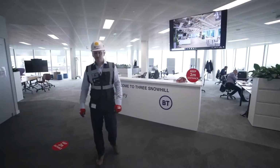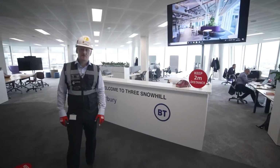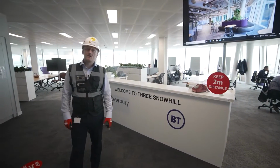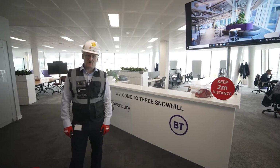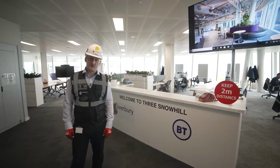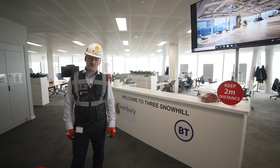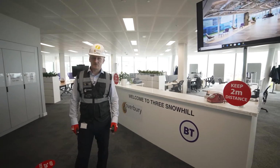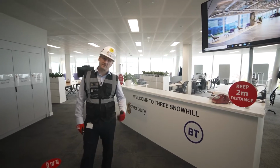This is our site office, which we share with the BT project team. It's great for collaborative working and achieving one of our client's PD goals. Based on site with myself, we've got 2 TSMs, a design manager, 2 project managers and a wealth of supporting staff. Also, due to the size of the project, we've got a full-time contracts manager based on site. Let's go and have a word with John Bell.